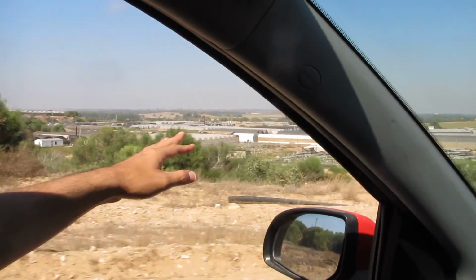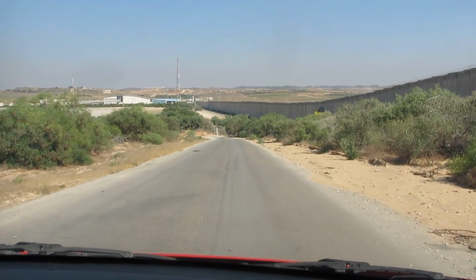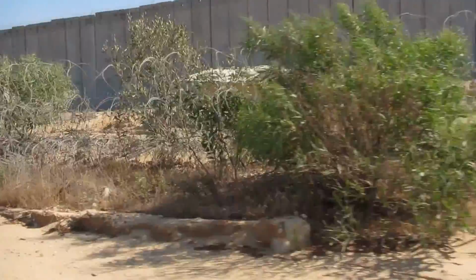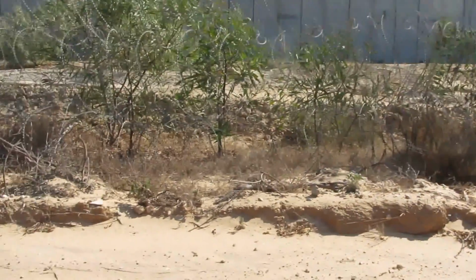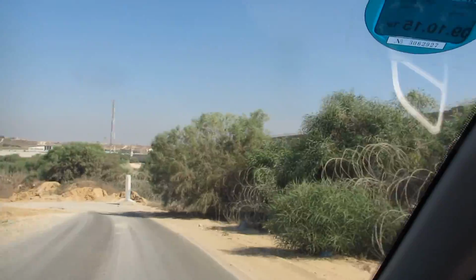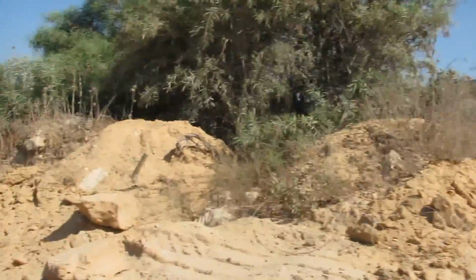Then you can see the agriculture area. Lots of constructions, all of them belong to the kibbutz, and behind them you can see the sunflower fields, crossroad, border. The other side is actually already the Gaza Strip. And this is a concrete wall against shooting. But it's not that special.